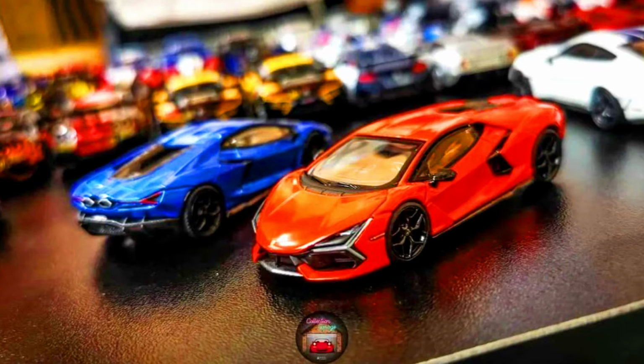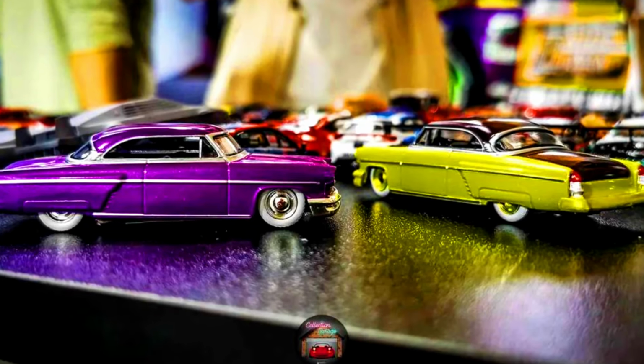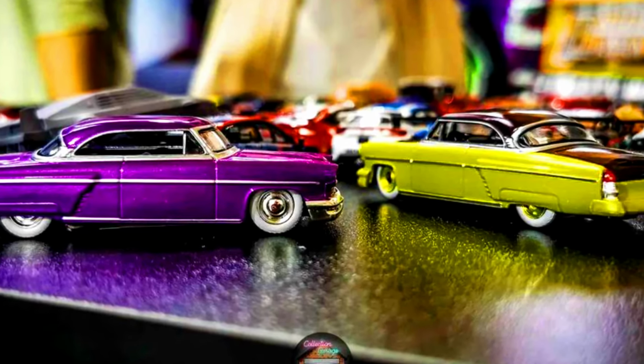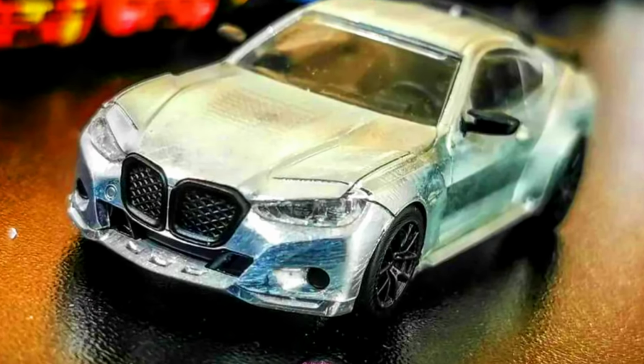Here's a sneak peek of the complete lineup of new upcoming Mini GT models, which was showcased at the Beijing Hobby Expo China 2024. Check out the sneak peek of this complete lineup with the new models and some new upgrades. Some are pre-production sample models and some are finals.